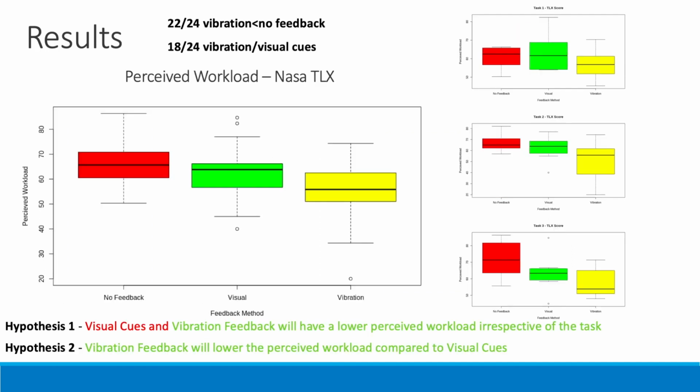The most conclusive results can be found in relation to perceived workload. 22 out of 24 participants presented a lower perceived workload with the addition of vibration compared to the no feedback condition. 18 out of 24 participants presented a lower perceived workload with vibration compared to the visual cue condition. This is a considerable finding.